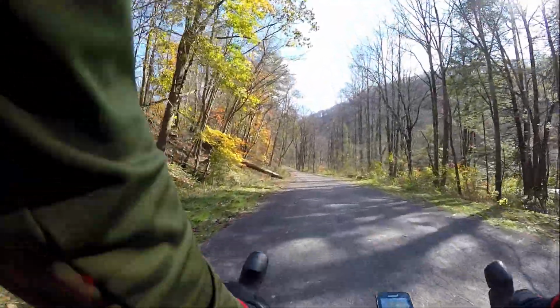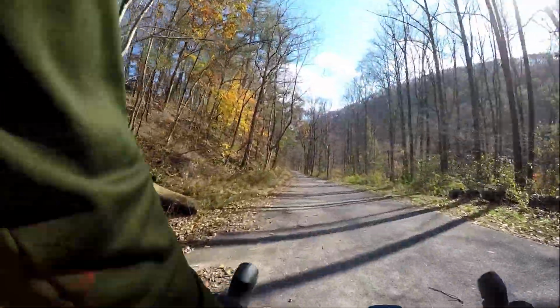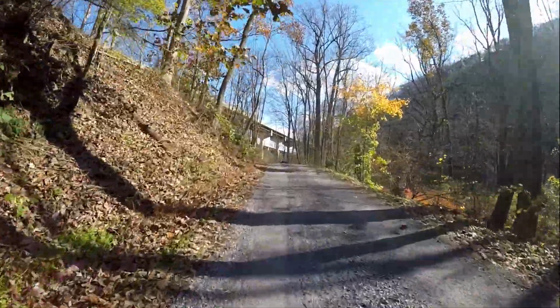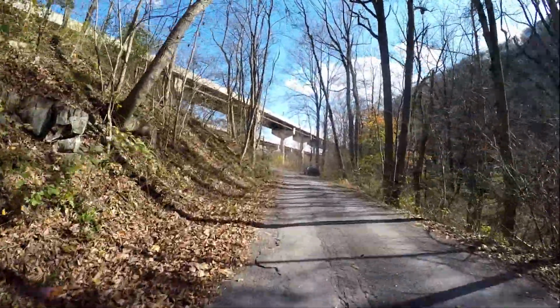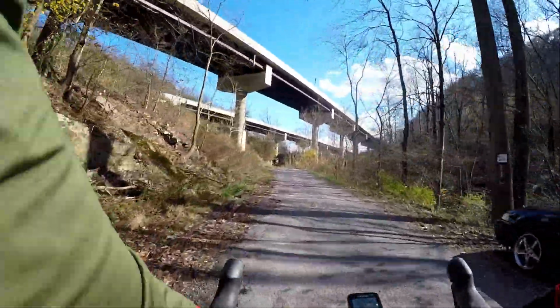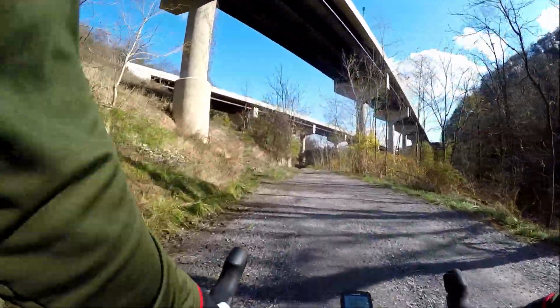So the first time we cross the bridge, you meet this intersection of Bear Hole Trail and Old State Road, and we made a right and went on to Old State Road and exited the park. And in this clip here, we're going underneath Interstate 81.